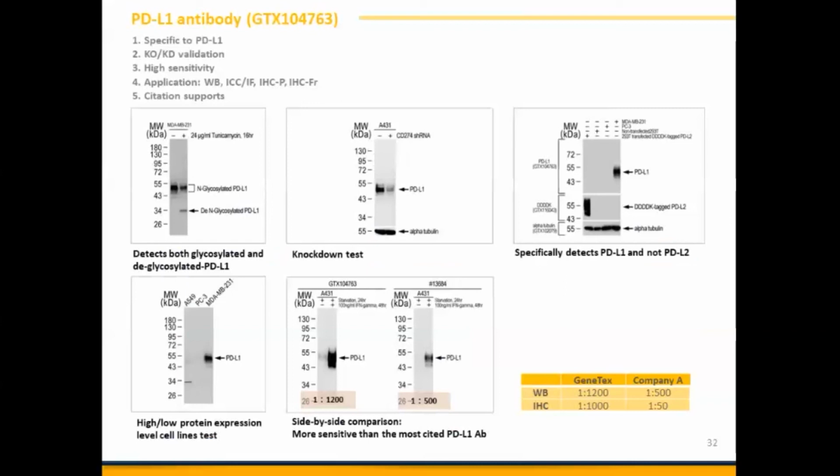As Dr. Lee just presented, PD-L1 is expressed in cells and glycosylated. Glycosylation is important for PD-L1 and PD-1 interaction. This antibody can detect the glycosylated form of PD-L1 around 50 kilodalton, and after tunicamycin treatment, it can detect the deglycosylated PD-L1 at around 33 or 34 kilodalton. Further, we tested the antibody using siRNA knockdown test to confirm the specificity of the antibody.